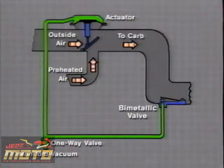Now let's back up a little. Suppose you've been driving 1.5 hours. The coolant temperature is normal, and the outside air temperature is 45 degrees. Would preheated air be fed to the engine? Let's look at the system again. Yes, it would. Even with a warm engine, the cold air would keep the bimetallic valve closed. So the flap door would be held open by manifold vacuum.